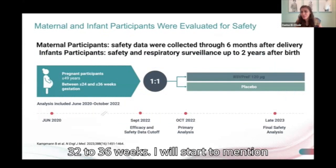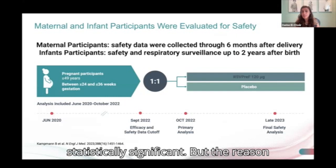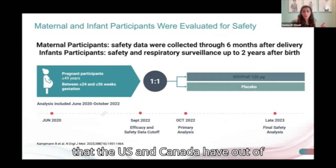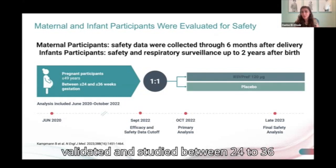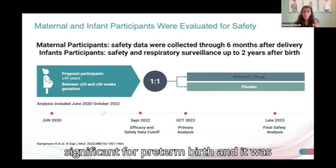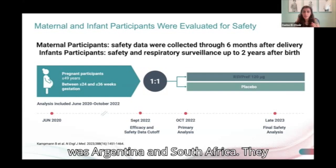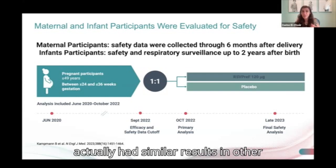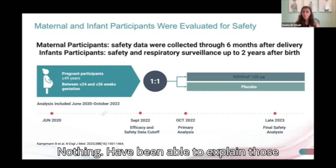I will start to mention this because it's not published in the main paper that you will read in the New England Journal, because it's not statistically significant. But the reason that the US and Canada have, out of caution, chosen to give the vaccine from 32 to 36 weeks, although it is safe and validated and studied between 24 to 36 weeks, is that there were 2 countries that had a signal that was not significant for preterm birth, and it was late preterm birth between 32 to 36. This was Argentina and South Africa. They actually had similar results in other trials. There's something maybe going on. Nothing has been able to explain those numbers.